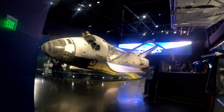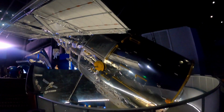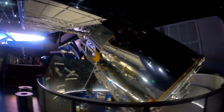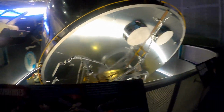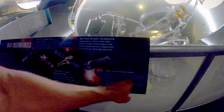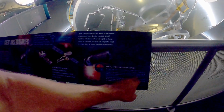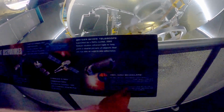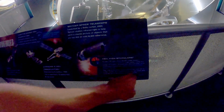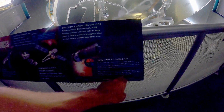There is the Atlantis, which we're going to go look at in a minute. But here, interestingly enough, is a model of Hubble. It's got a couple keen little facts over here, which I found great. X-rays, UVs, microwaves, radio waves, they're all light. Light waves come in a range of lengths, frequencies, and energies on a continuum called the electromagnetic spectrum. The only part of the spectrum that we can see is in the middle. It's called the visible spectrum and is made up of the colors of the rainbow.